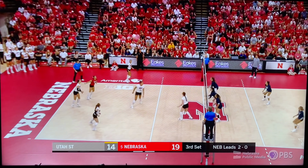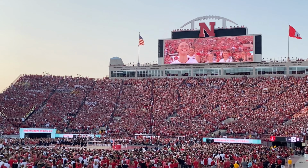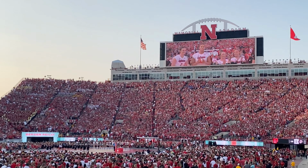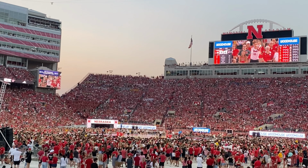A 6'1" freshman out of Sioux Falls, South Dakota, number 2, Bergen Reilly. A 6'4" sophomore. Husker number 2, Bergen Reilly.